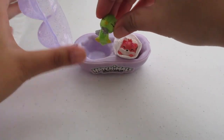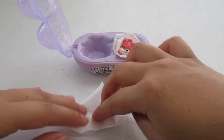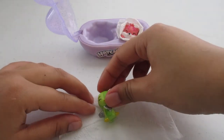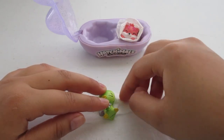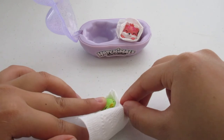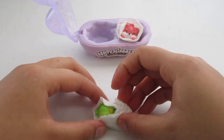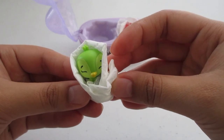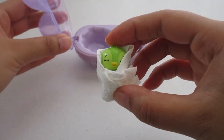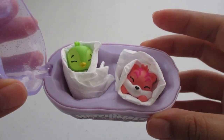Next is the baby owl. There we go. Look how cute she is. I'm going to place you back in your nest, baby owl. Now they can sleep and they are warm.